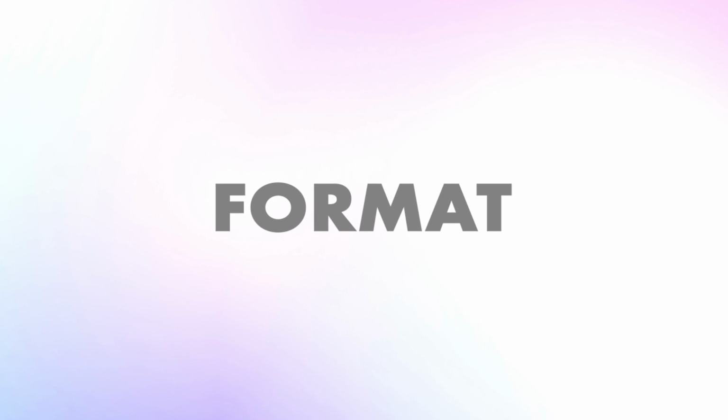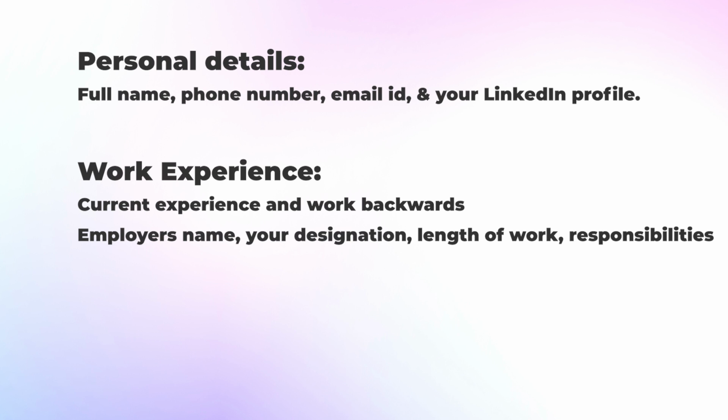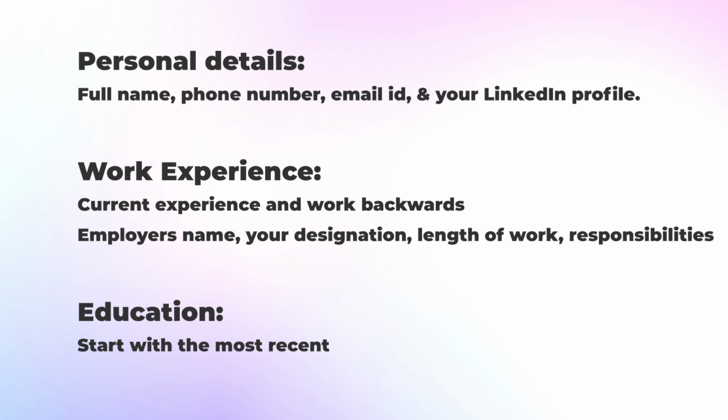Now, the structure you can use for your resume is as follows. Your personal details, which is your full name, your phone number, your email ID, and your LinkedIn profile, followed by your work experience. Start off with the current one and work backwards and include your employer's name and your designation, how long you've worked there, along with your responsibilities. Move on to your education and again start with your most recent one. Next, add your extracurricular activities and your hobbies.